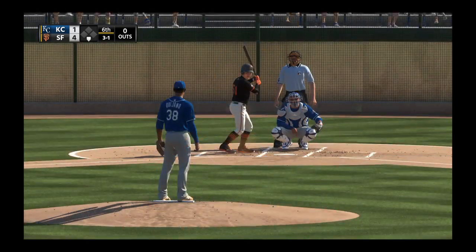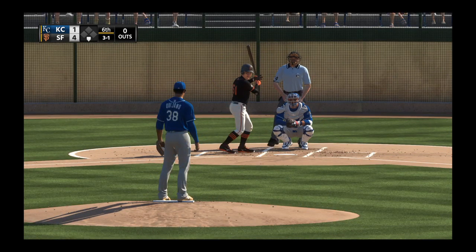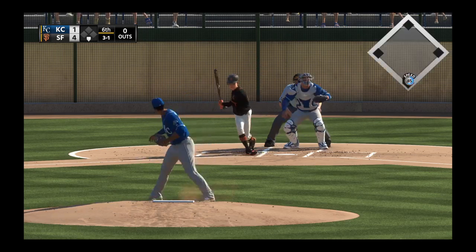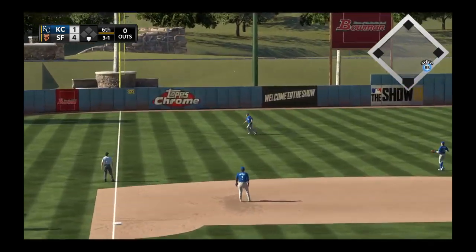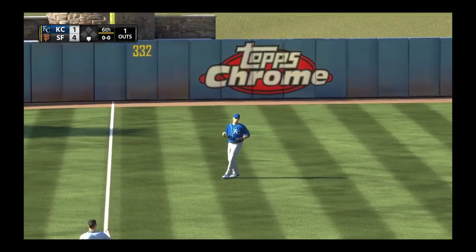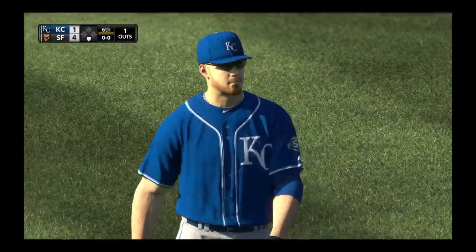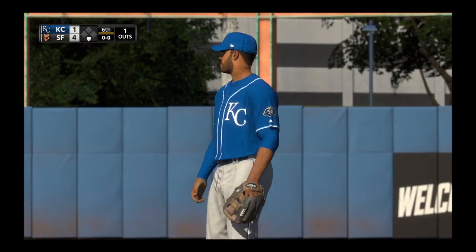He needs to bear down right here. The 3-1 pitch. That's lifted the other way out to left. And the move to the pinch hitter will not pan out as that's taken in for the first out. Batter, left fielder, Garrett Matthews.